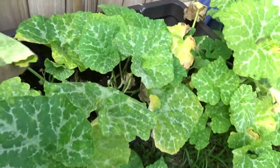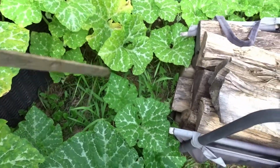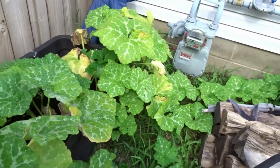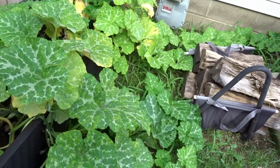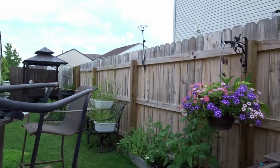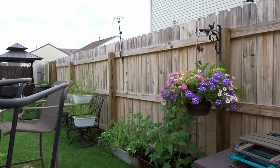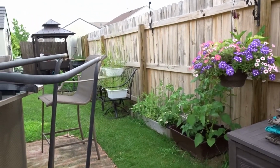So far, there has only been one butternut squash on here. So, I mean, this was an experiment with putting it over on this side of the yard. It doesn't get full sun all day, but I just wanted to see if it would grow. So I will do a harvest of everything that's ready to be picked today, and I will come back on and show you. So I'll see you in a moment.